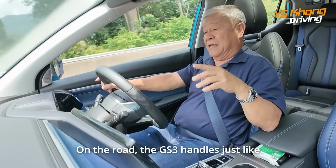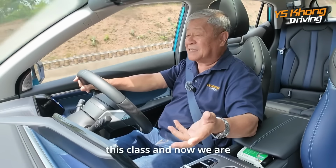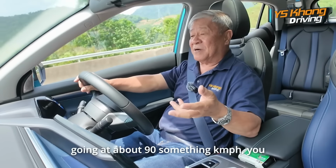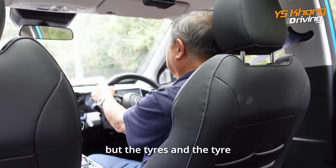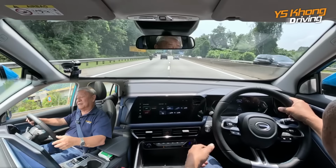On the road, the GS3 handles just like any other vehicle in this class. And now we're going at about 90 something kilometers per hour. You hear actually nothing but the tires, and the tire noise will actually depend on the road surface.